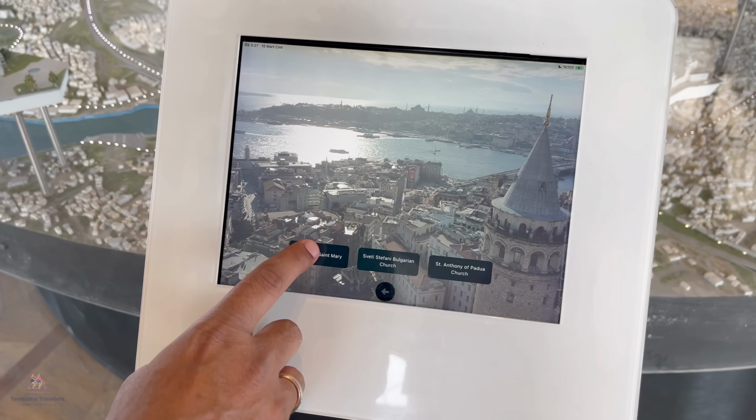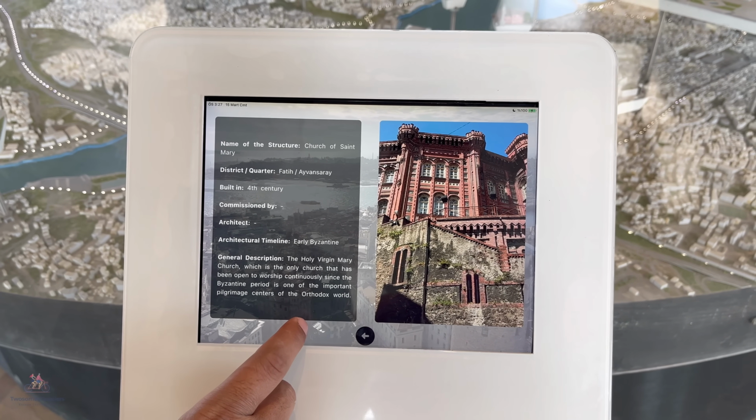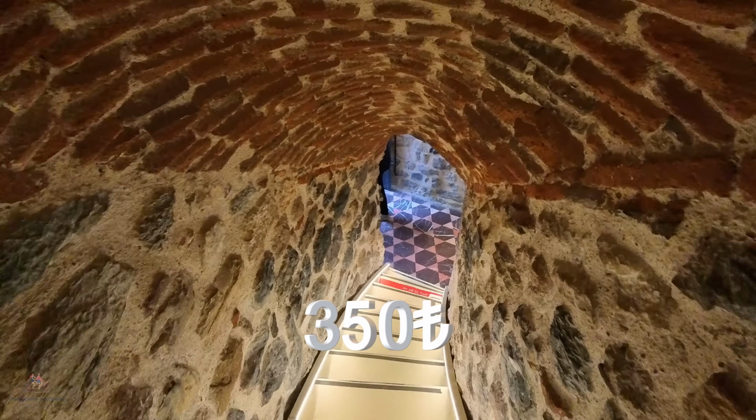The headphones are basically provided for an audio guide. There's a scanner, you need to scan it, you need to download an app, and then you can get the information about Galata Tower. If you want to take the headphones separately, you'll have to pay 350 Turkish lira each.